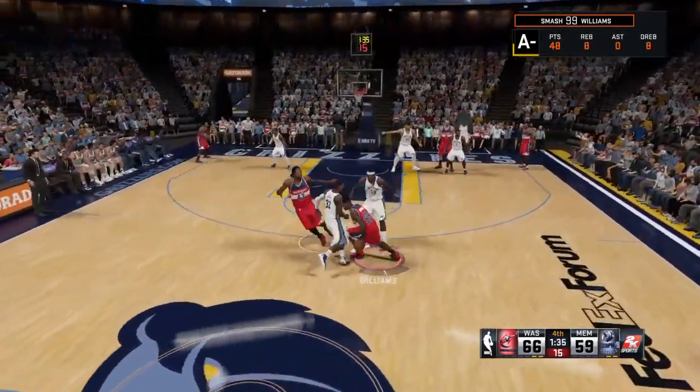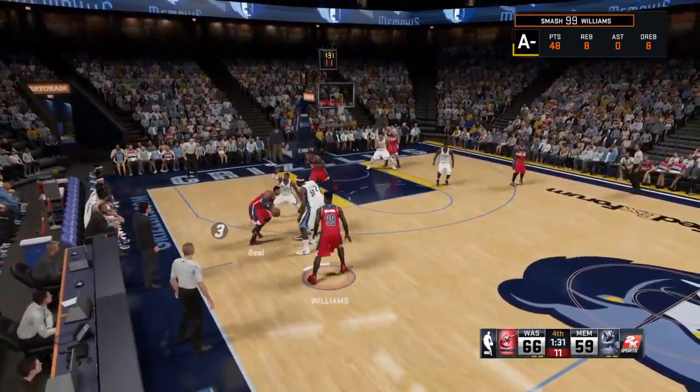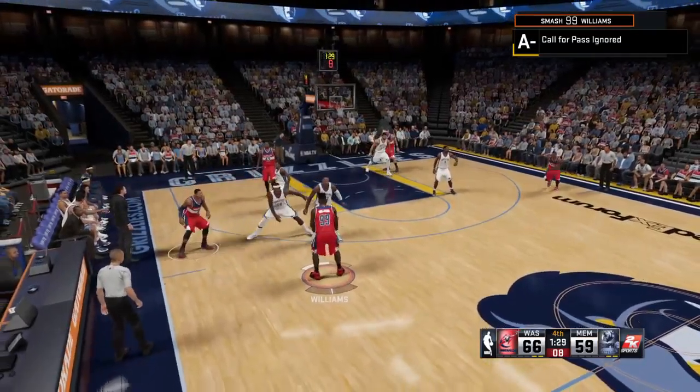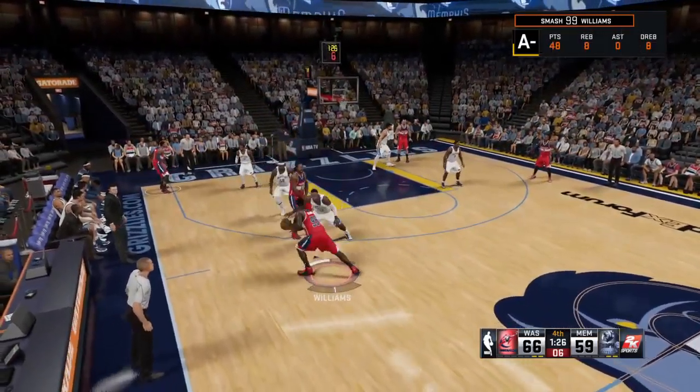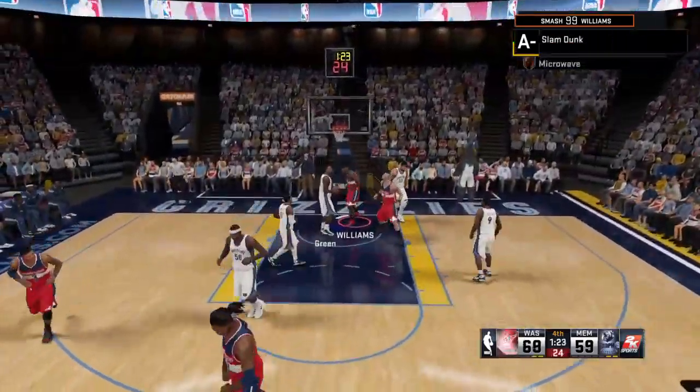Benet setting the pick for Williams. Williams double team. He dishes it to Beal. Back to Williams. Nene with the screen on Green. Williams attacking. And there's a nice one-handed slam.